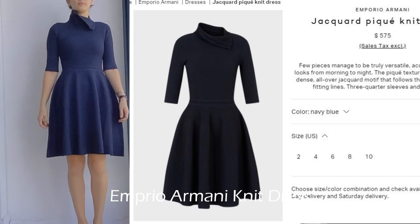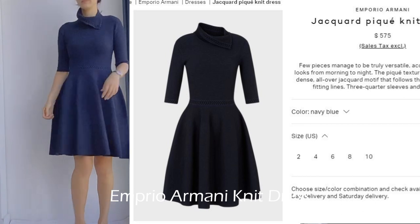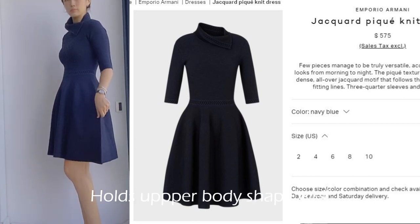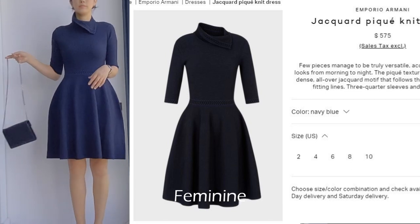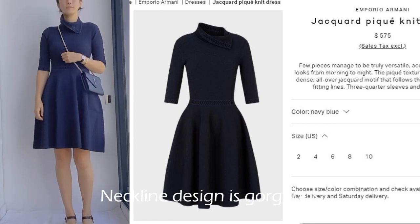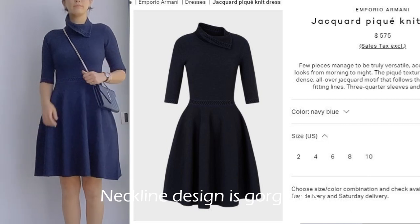This dress is from Emporio Armani. I'm wearing size 38, US size 2. It holds my upper body really well, and the hip area is very feminine. And especially I like the neckline design. It's very unique and absolutely gorgeous.